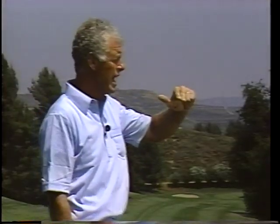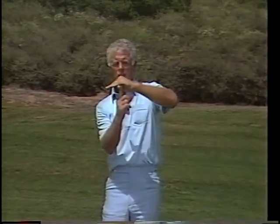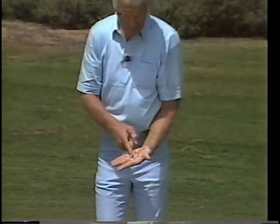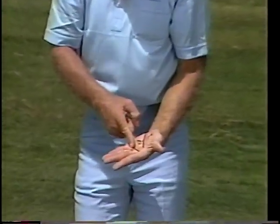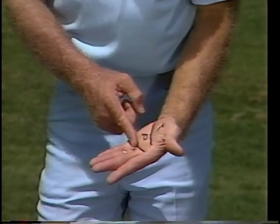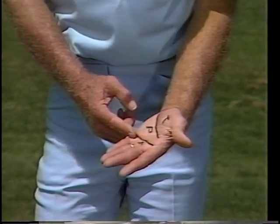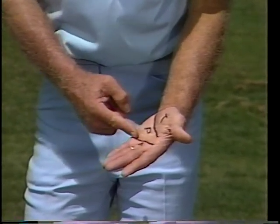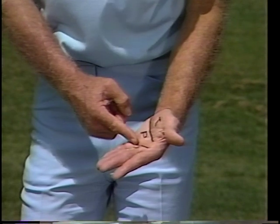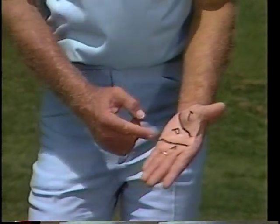Hold your left hand like I am. Place your index finger of your right hand right under your knuckles. Turn your hand over and you'll see that the fingers extend down into what we normally call the palm of the hand. Actually, we have fingers and fingers with webbing. Everything from the callus line to the tips of the fingers are fingers.